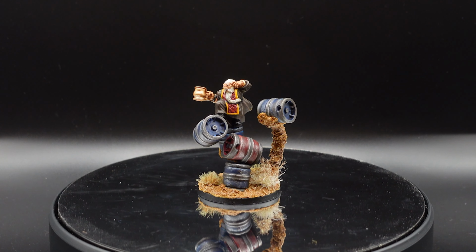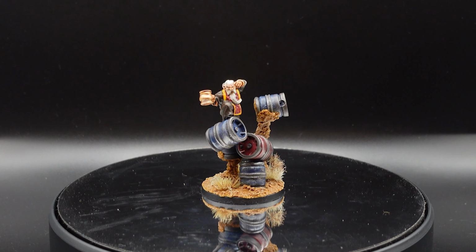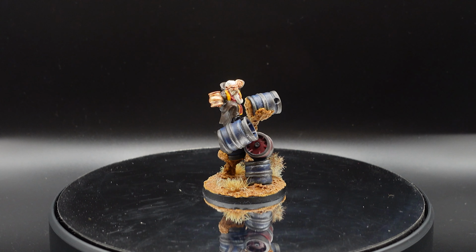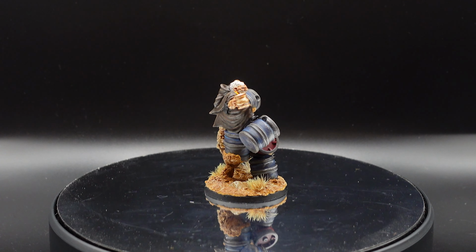Also, the arm is not technically the arm for this miniature, it is an arm, the one with the mug. It's an arm used for other miniatures also from Ramshackle Game, but I decided to use it here. And yeah, this is my Grimnear.